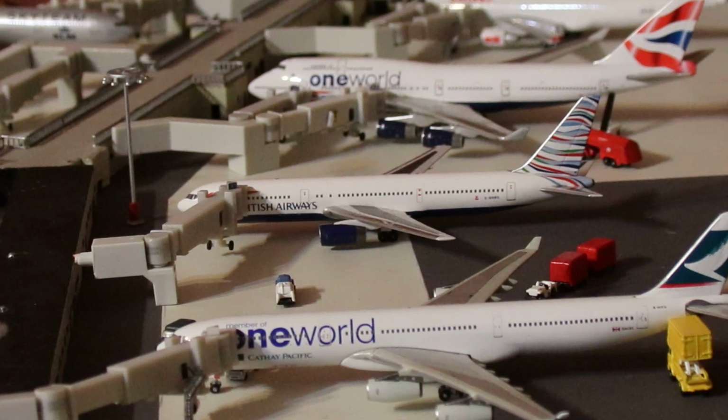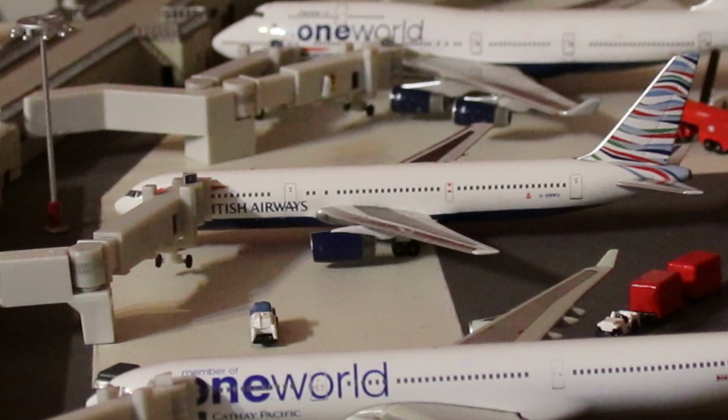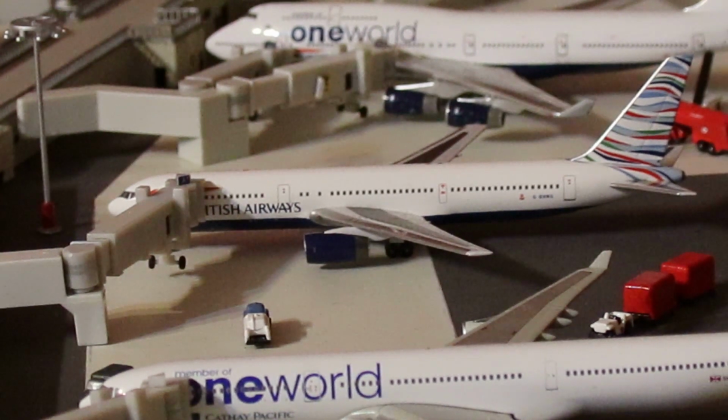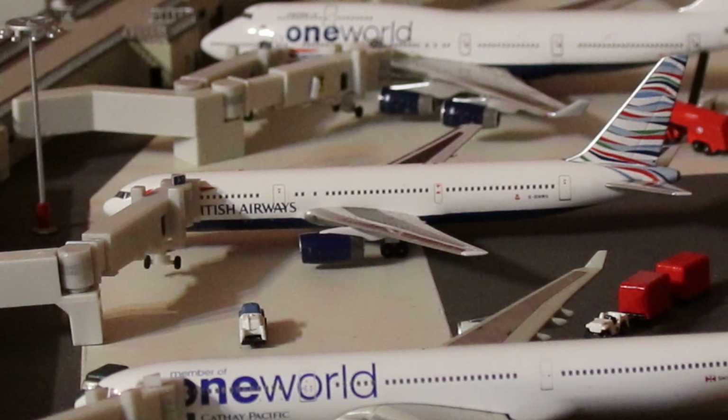Over here we have a British Airways 767-300 in the USA tail. This plane is just currently being parked at the gate. It arrived at the gate about 4 hours ago from a flight from London Heathrow, and it's currently just staying at its gate. It's just being parked.